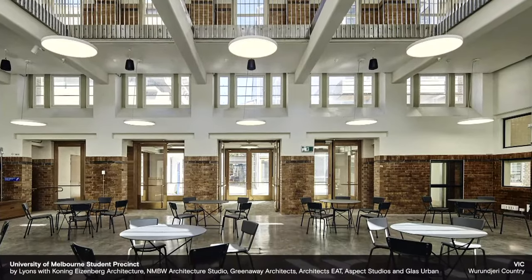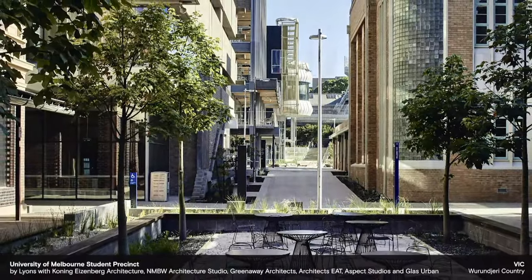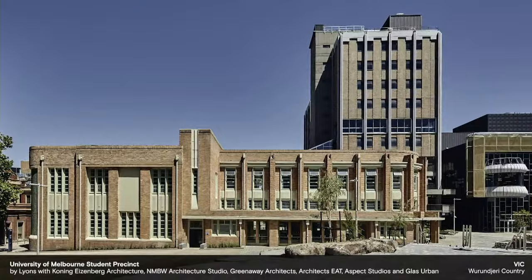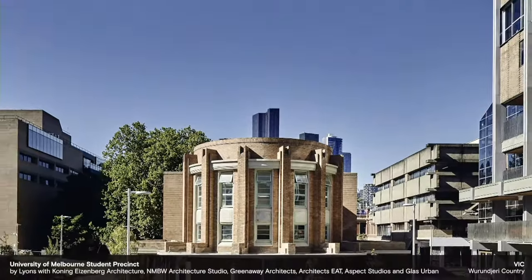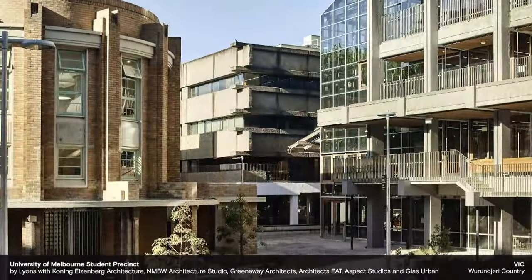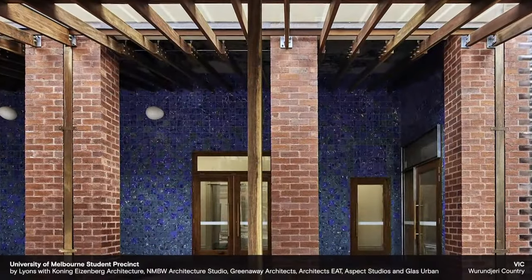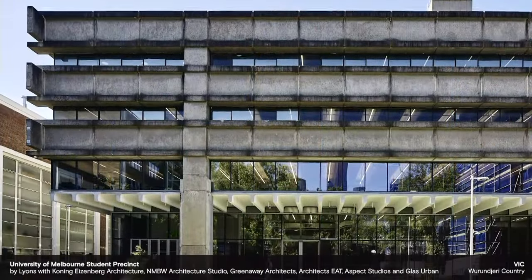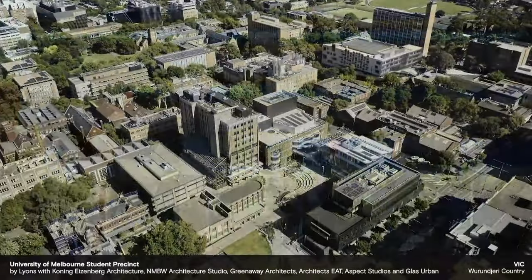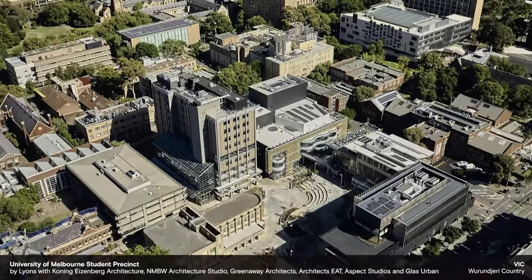The University of Melbourne Student Precinct, with its array of heritage elements, has been transformed into a bubbling hub catering for its transient student community. Each incision into the heritage fabric is highly considered in application, yet monumental in consequence. Each expression breathes new life into the precinct, bringing together its rich history and reconnecting it to a unique story of Country. Congratulations, Lyons, with Koning Eisenberg Architecture, NBRW Architecture Studio, Greenaway Architects, Architects Eat, Aspect Studios and Glass Urban. Congratulations again.